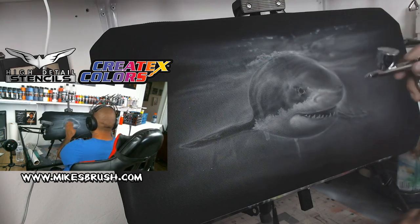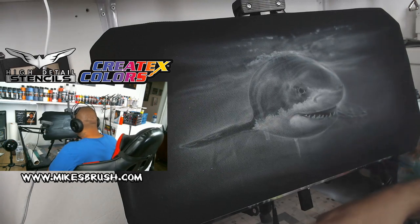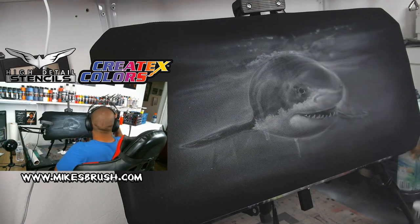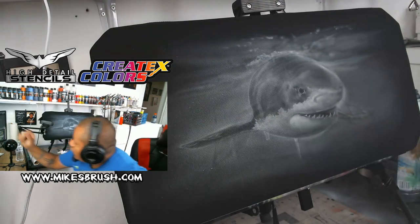Now let's lay some colors in, then we can come back and lay some highlights. So, well, that 4052 is all out, right? So, we are going to have to break open the big bottle.